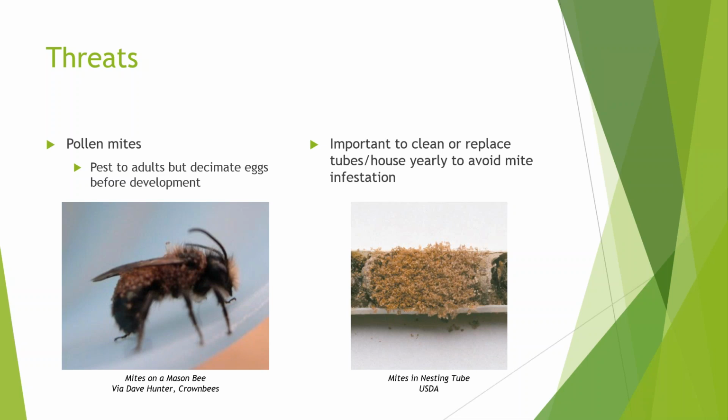starve. So if you see on the bottom left-hand picture, that is a mite; those are mites on an adult mason bee. But you can really see the destruction they cause on the bottom right-hand picture. That is a cell where there was a pollen packet and an egg, and now it is just full of mites. So one of the problems is that when the bees in the other cells to the side hatch and go to emerge in the spring, they have to walk through all of those mites to emerge from the tube. So they are naturally going to pick up mites.